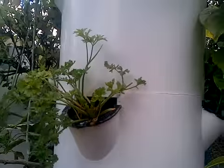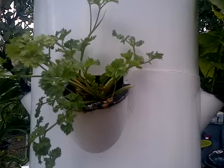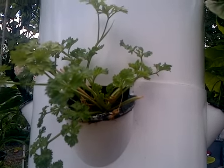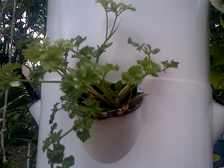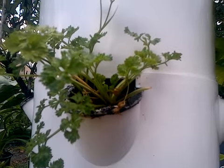Parsley. I've been growing parsley. This is a new little guy. I have 4 parsley plants because we really love it. But one parsley plant will give you tons of parsley. So you don't really need 4, but we're kind of crazy about it.